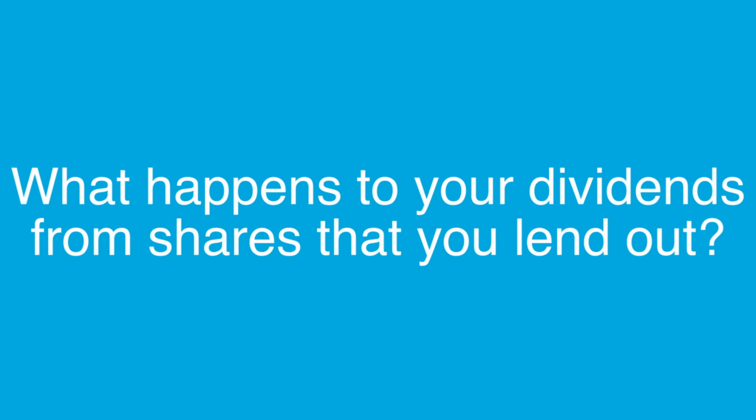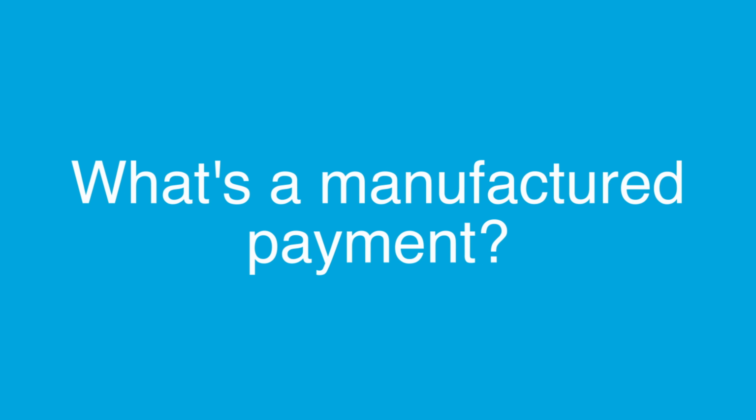What happens to your dividends from shares that you lend out? I know this is a big thing many people will be concerned about, our precious dividends. Well, I have some good news here too. You won't lose out. You will still receive your entire dividend amount either as a dividend payment as normal or as something called a manufactured payment. Yep, I know what you're thinking. What's a manufactured payment? There's usually a process in place by brokers to recall the shares from the borrower just for the dividend date so your normal dividend payment can be made to you. When that doesn't happen is when you would receive a manufactured payment instead, so you don't lose out either way.